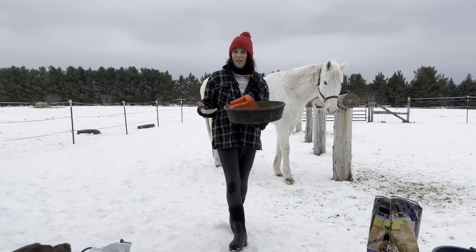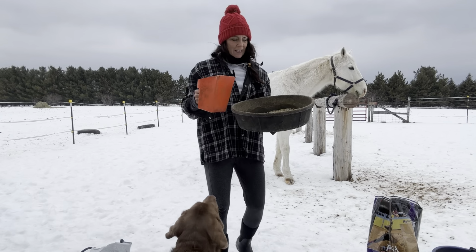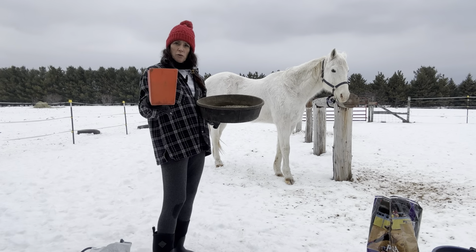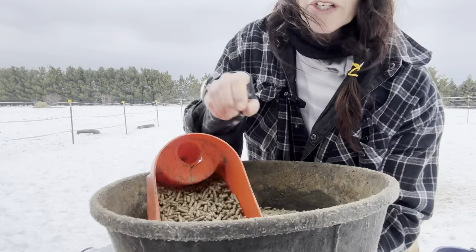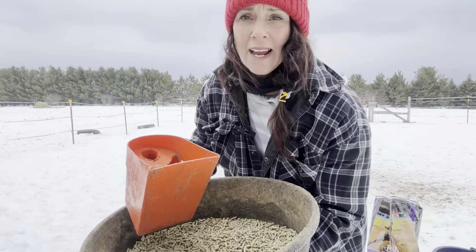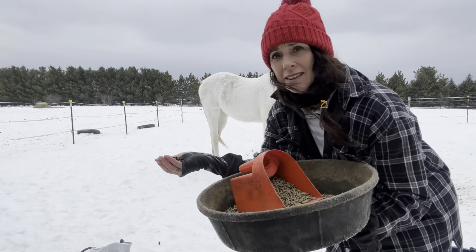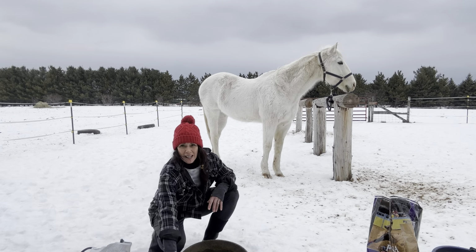All right, first we'll make Austin's daily grub. Because he is older, he gets 2 scoops of this low sugar, high quality pellet. He cannot handle sugar. He has foundered in the past, so he does not get the molasses at all. No sweet feed, no sugar. So he gets 2 scoops of this.